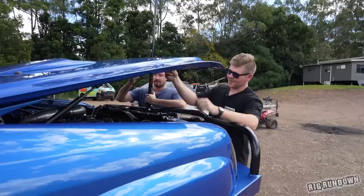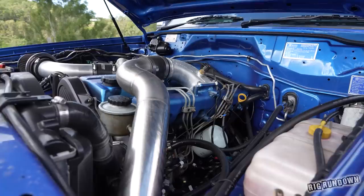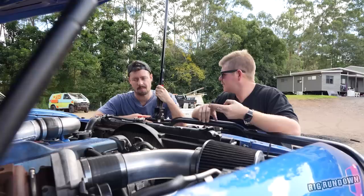So when it came to doing the conversion, I was looking at motors. The Duramax was on the cards, but at the same time, pricing and bits and pieces, it was easy for myself to do this. Anyway, we bought this motor and it blew up. It looked like a bent rod. It was stock internals at that point.